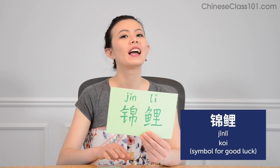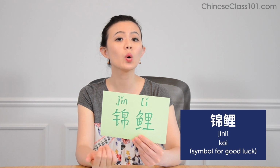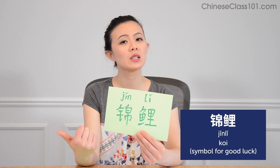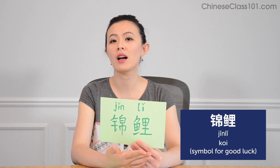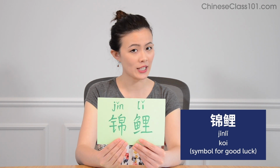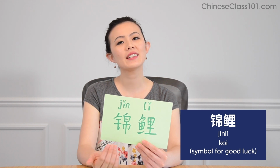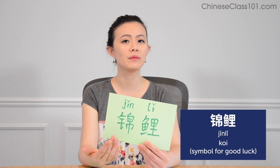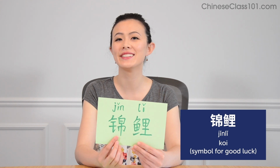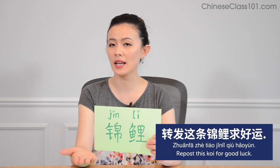锦鲤. 锦鲤 is a kind of carp that is referred to as koi in English. It is the fish with oftentimes white, red, and gold colors that are kept in a pond for decorative purposes. Well, on the Chinese internet, 锦鲤 has become a symbol for good luck. Things that have brought people good luck, or even public figures who got famous because of their good luck, are viewed as 锦鲤.